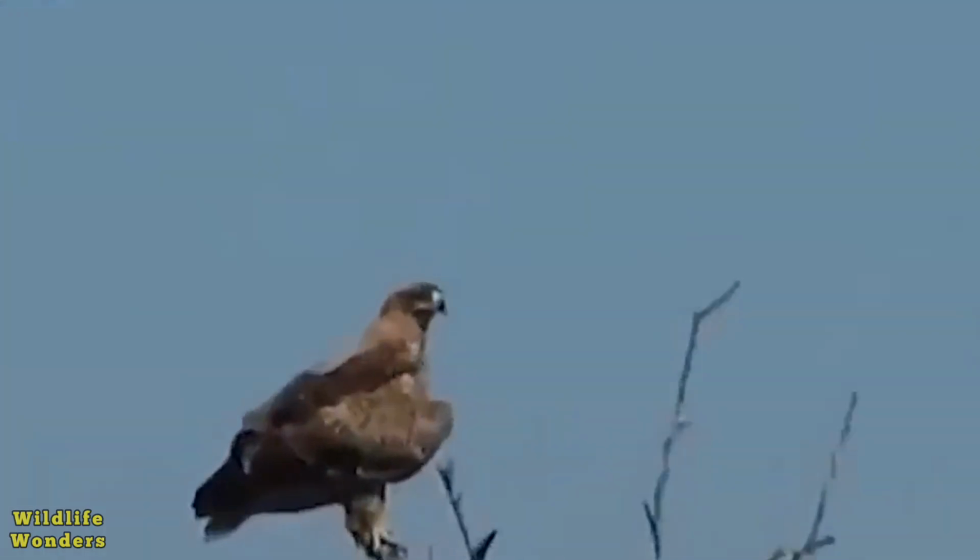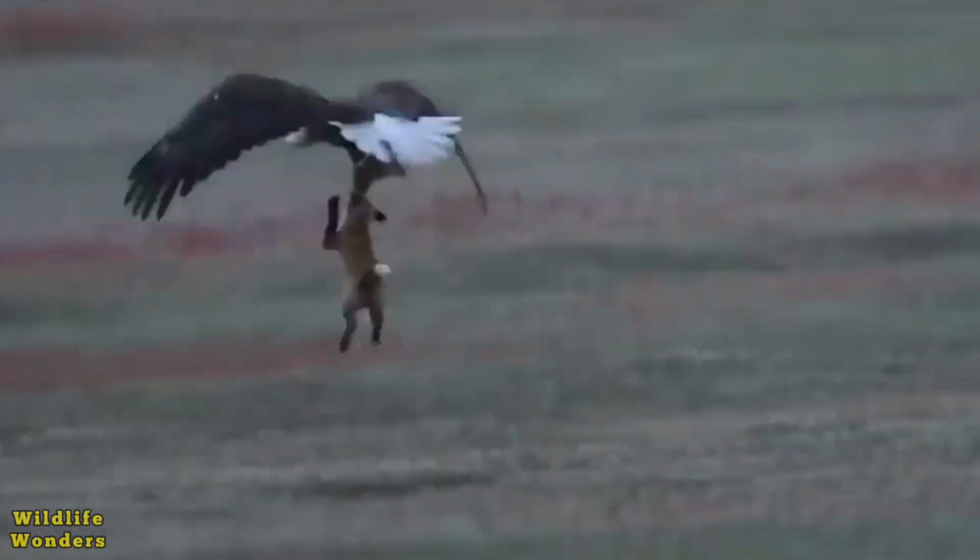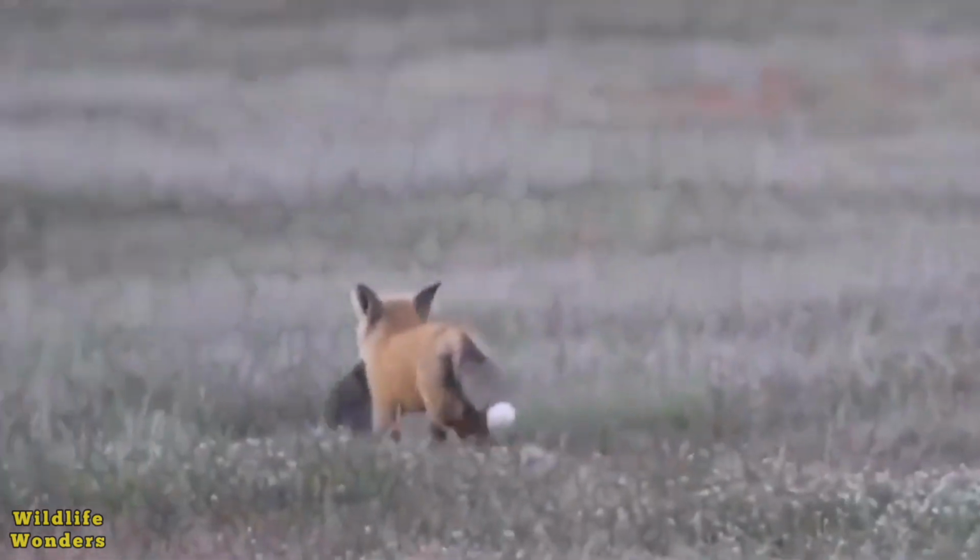Eagles usually fly from high altitudes to hunt and have the ability to see small parts of the ground. Eagles usually hunt large game, including sheep, camels, wolves, and even cattle.